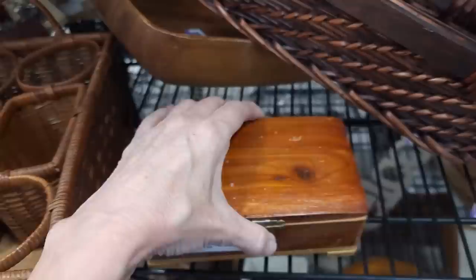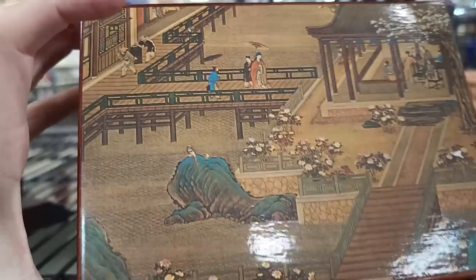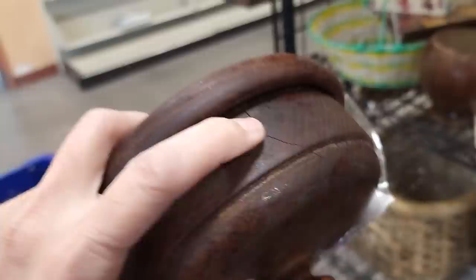How about this one? Is this one exciting? What you got on you? Little Asian print. Oh, what are you? Little domed. That's old and interesting. I don't know what you'd use it for, but I like it. And it's only $3.99. Yes. Oh, gosh darn it. It's cracked.